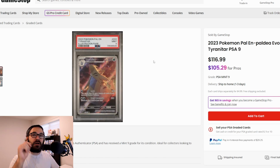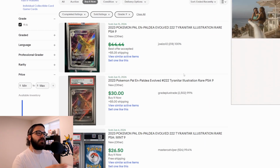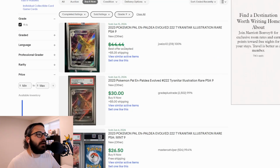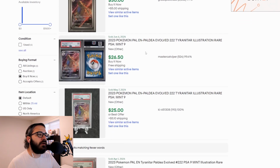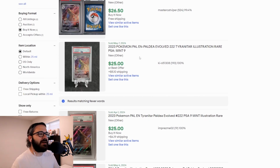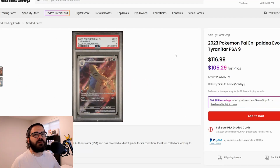Another example, newer Paldea Evolved set released last year. PSA 9 Tyranitar looks sick, right? $120. Wow, great value. But wait, this one just sold a week ago. PSA 9. Wait, what are we looking at? PSA 9, yes. $50, $30. Oh, I'm sorry. Like $25, $27, $25 in the last month. This card is not worth nearly $120. This is ridiculous. It's egregious. It's taking advantage of people, and I'm tired of it.